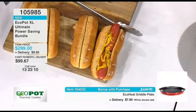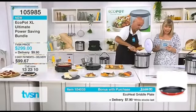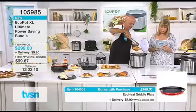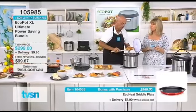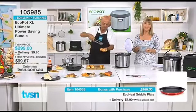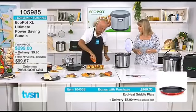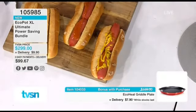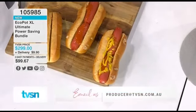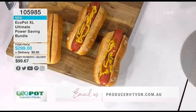Oh, I like that. Speaking of Peters, this is a different Peter L. I've just ordered the EcoPot. Just wondered, how do I get a 12-volt cord? If you just ordered with us today, Peter, you've got it. Yeah, it's coming. If any of the viewers have got the other model, unfortunately, you'll need to pick up one of these last remaining ones.